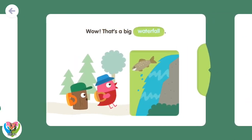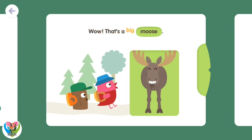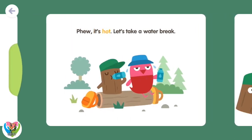Wow, that's a big waterfall. Wow, that's a big cave. Wow, that's a big moose. Phew, it's hot. Let's take a water break.